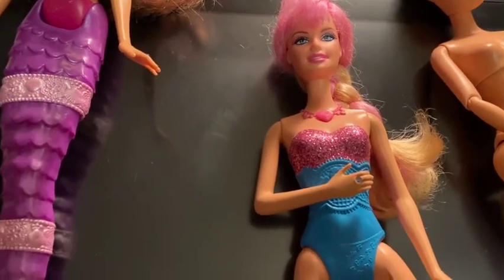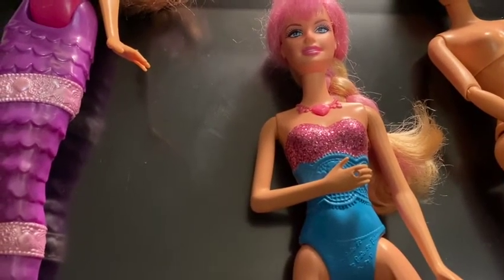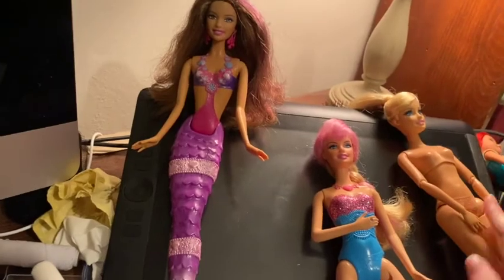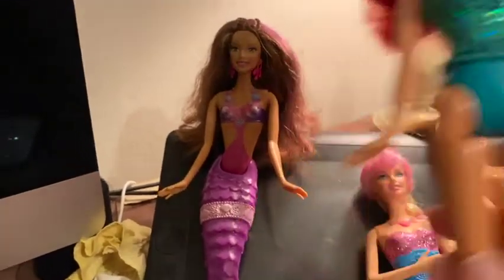So this one, I looked it up and I didn't write it down and I don't remember, but she's some kind of a rock and roll Barbie. That hole in her hand is for a microphone. And then this is some kind of Disney doll, I think. But see, again, with this molded body, so I'm going to get rid of this.